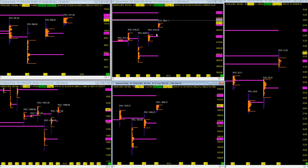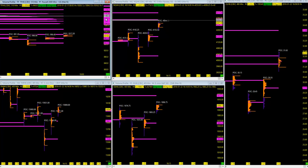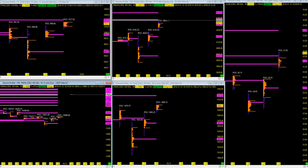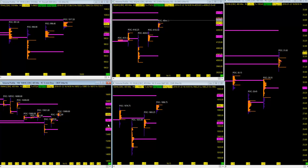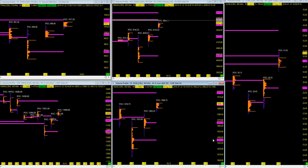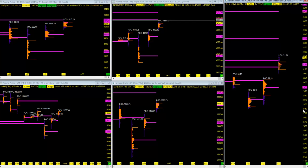42.64, and all the rest of the numbers seem to be upside. 1140.3 on the TF, and upside on the YM up here at 17,634. ES open point of control up at 2075, and the crude way up at 49.16. So eventually price may just migrate back up to those numbers and hold there for a little bit.